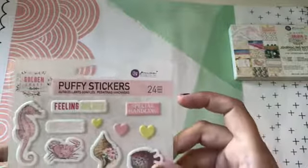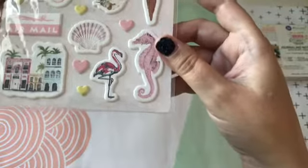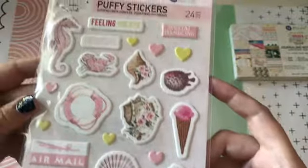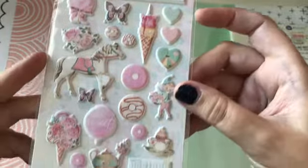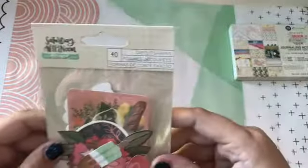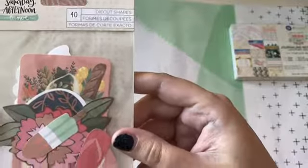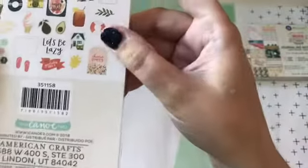And then the Golden Coast puffy stickers. I love that crab. The Dulce puffy stickers. Lots of One Canoe Two as well, because I love One Canoe Two. But look at this ephemera, it's so beautiful. Look at all of it that you get in there.